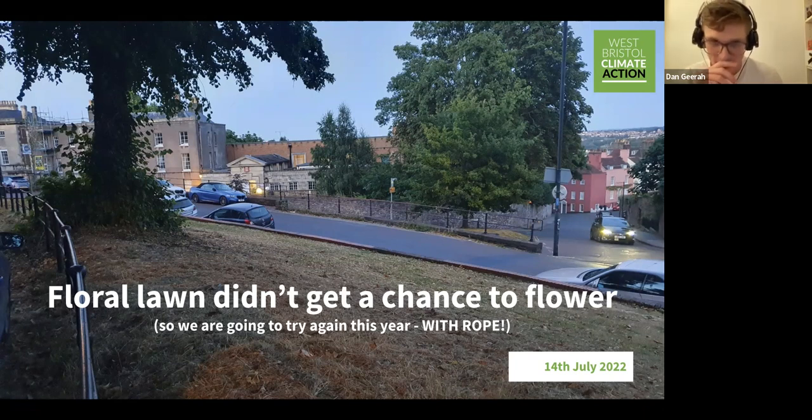So what we're going to try and do is do it again next year, but we are going to invest in some rope. And rope isn't trying to be passive aggressive. It just genuinely works really well as a way of communicating to the mowers. I think just to understand the structure of how the council works of people who mow, it's not actually a council worker most of the time that's doing the mowing.